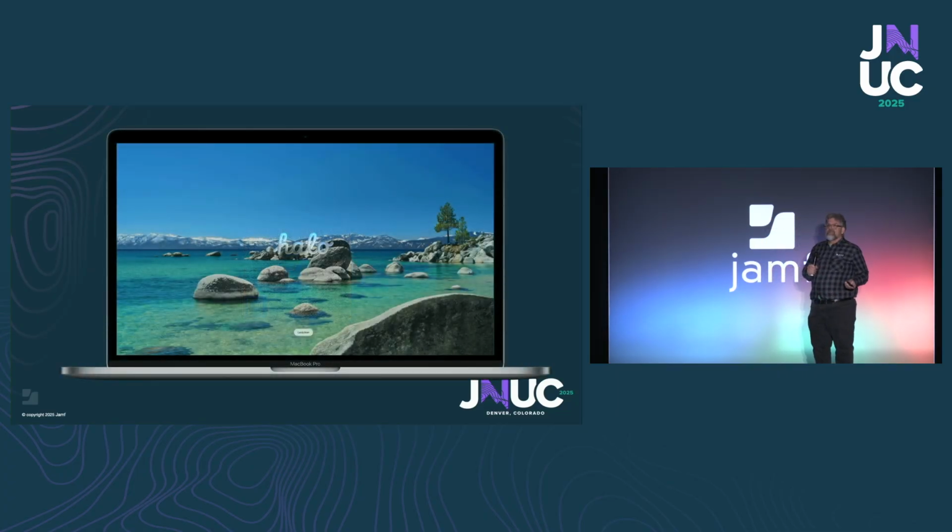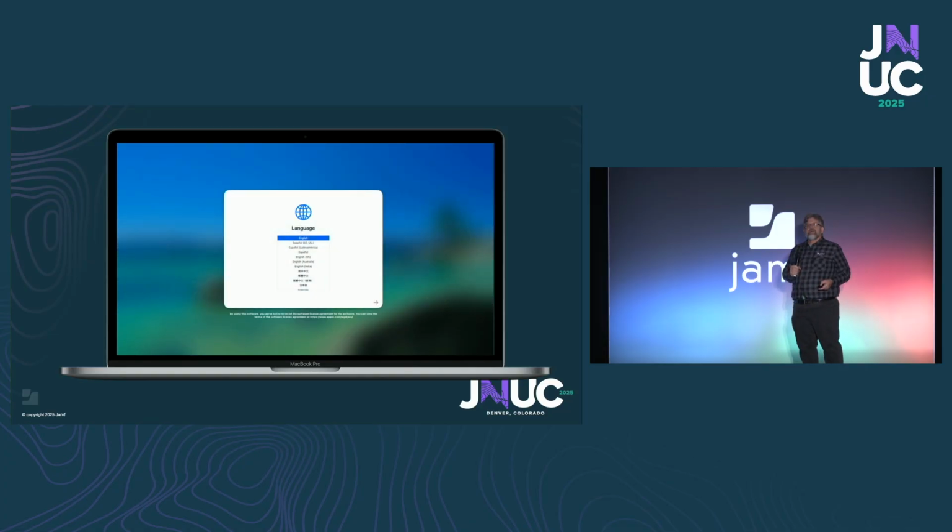Again, we've seen this screen before, right? But now, let's see what it looks like with something new. We're going through the process. We're getting all the ever-popular hellos. We get to pick our language.